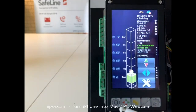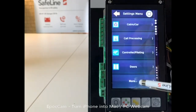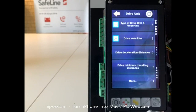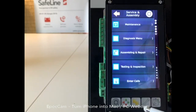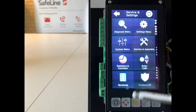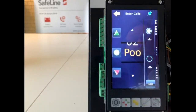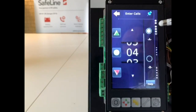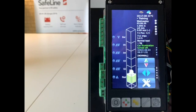As told, we have the home button and the settings, where you can go into the menu, go further, and go into whatever you want to select. We then have the service and assembly side, the service and settings menu, and the possibility to enter calls via the car calls or landing calls. You can choose where you want to drive to. We will do that later, but you can also choose to operate door A or door B. Then we have the home button that brings you back to the main screen.